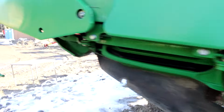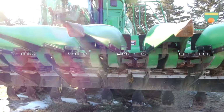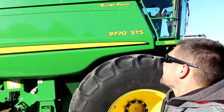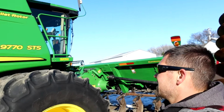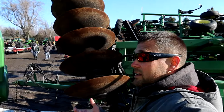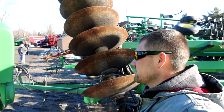I believe it's set up for 22-inch rows. He's a beet farmer as well. Most of those guys are on narrower rows than what we're on with our 30-inch. Nice and clean looking, like everything he's got here at this auction. I think his stuff's gonna go well. It seems like the auction market is hot right now, so I would expect this stuff to do really well.